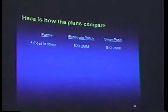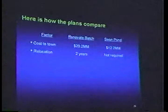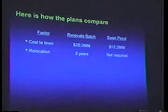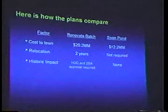To summarize the rest of the factors quickly, we talked about cost already. Relocation: if you renovate the Batchelder, there will be 2 years of relocation required. There will be no relocation required at Swan Pond. In terms of historic impact, both the Historic District Commission and the Zoning Board of Appeals will need to approve changes to the Batchelder site. That is not true at Swan Pond.